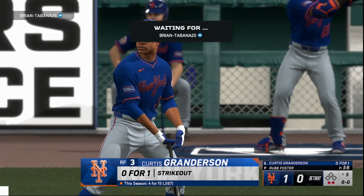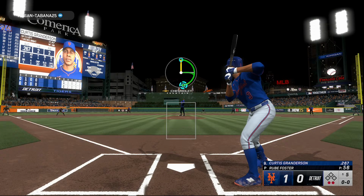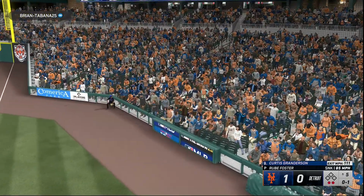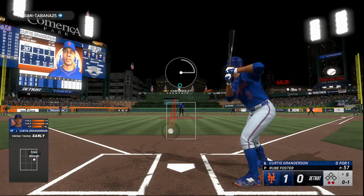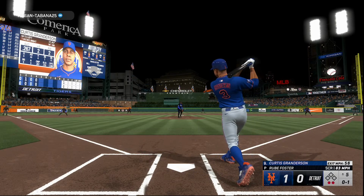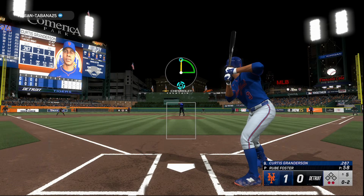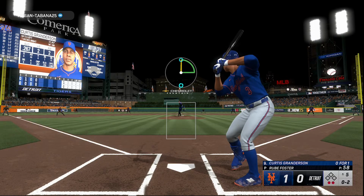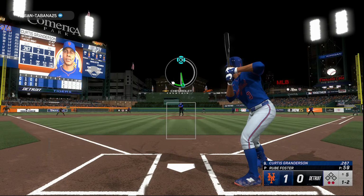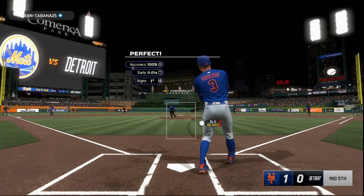And here is Curtis Granderson. Struck out swinging his first time. Pop foul out of play off to the right. 2 down, nobody on. And it's fouled away. One ball, 2 strikes. Swings and misses.